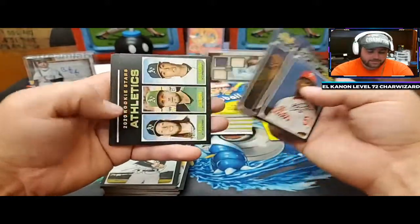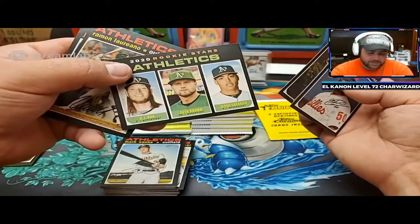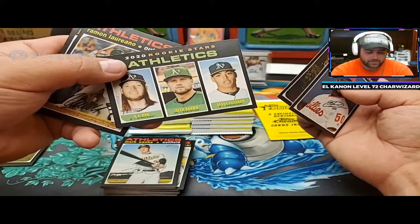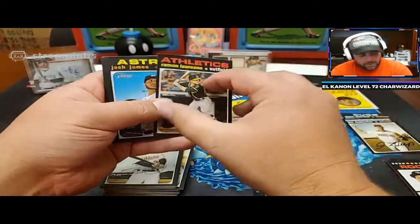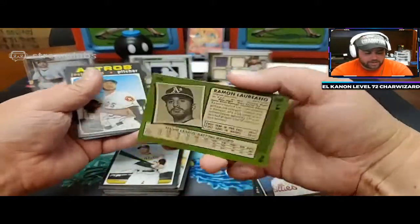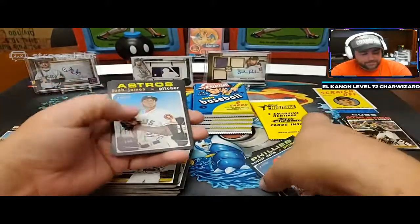But I don't know if that's going to be popular with her or not, so I'll have to ask her and find out. Jesus Luzardo, AJ Puck, Seth Brown. If it was Ramon Laureano, like we have there, that's going to be a short print as well. $4.95, Ramon Laureano. I'm sure that his price has gone up ever since he charged the Astros dugout.